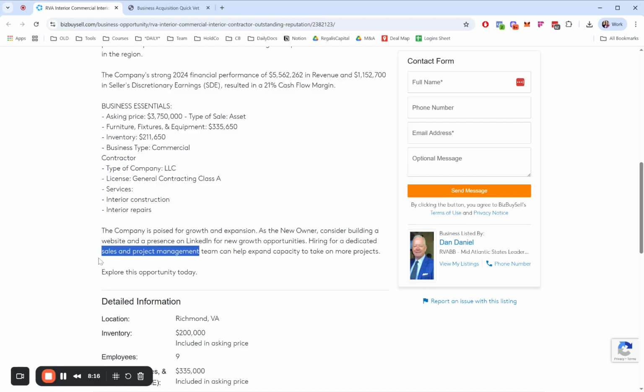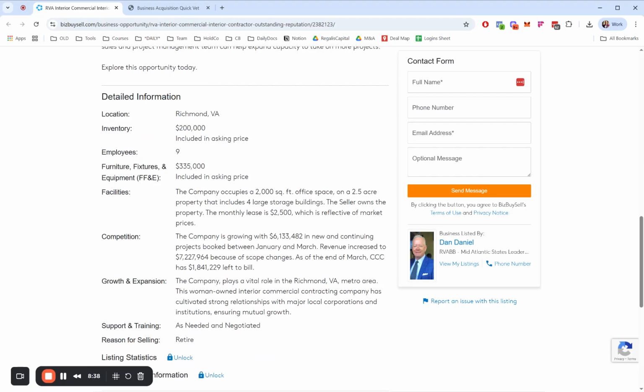If you're looking at two new folks, a sales head and a field manager supervisor, you could be talking 200, 250 grand in added cost. So that brings this 1.1 million down, which is probably more like 8 to 900,000, by that extra 200 and some thousand. We're probably going to take that into account when we go through the numbers and calculate here.